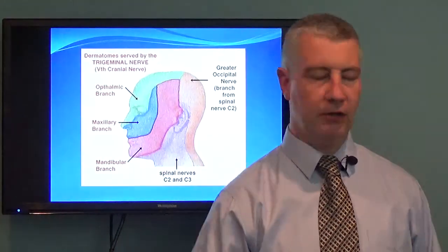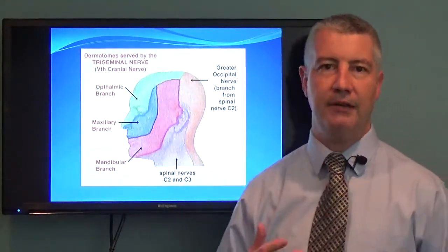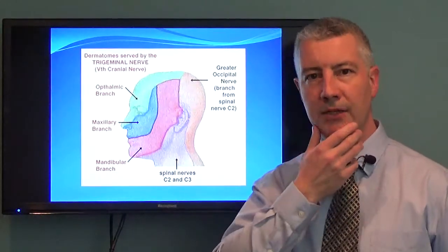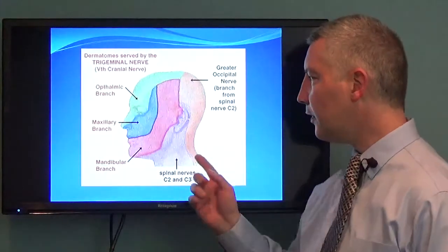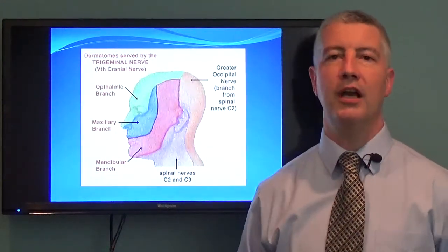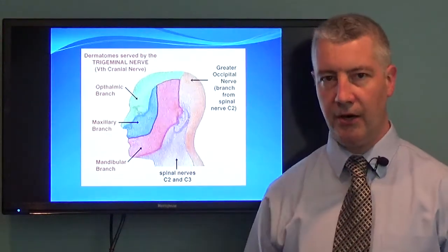So that fifth cranial nerve comes out right behind that jaw area and sends sensory nerves out to that face. Cranial nerve 5 is also what sends motor nerves to the muscles of mastication or chewing and speaking. And then the back of the skull and underneath the chin around the neck are the nerves of the upper portion of the neck. So that's where the sensory portion comes from that goes to this area.